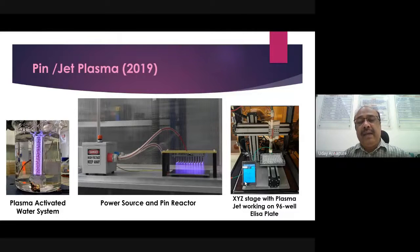Now, recently, last year, we got another plasma equipment. There are some companies manufacturing plasma equipment, and hence we got this particular equipment. It is again an imported one, where you can see the power source and the pin reactor. You can see this pink color is the plasma generated, and here also are different kinds of reactors where plasma activated water can be developed.